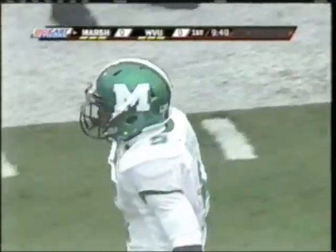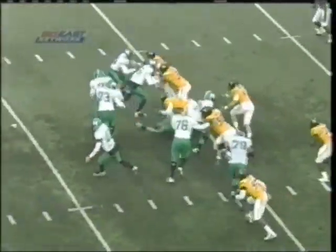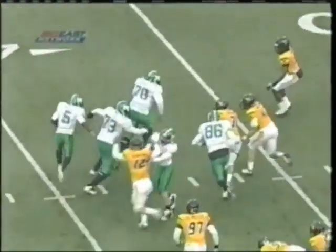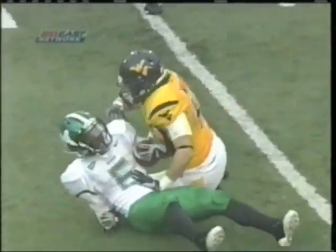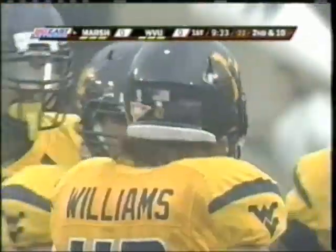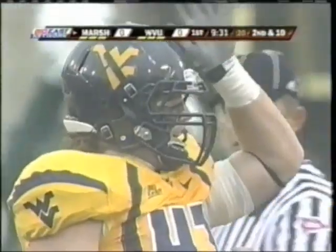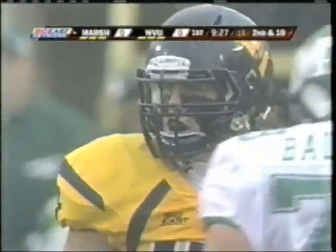There's Reed Williams once again there defensively for West Virginia. And you can really see the big guys up front, they pulled a couple guys, just trying to get the outside edge so they can get that edge for Marshall. That time they were unable to do it. Reed Williams looked like he saw that one coming from a while away and made the big stop. Reed just kind of waited, bided his time, got a little seam there and went through to make the hit for no gain. Second down 10.